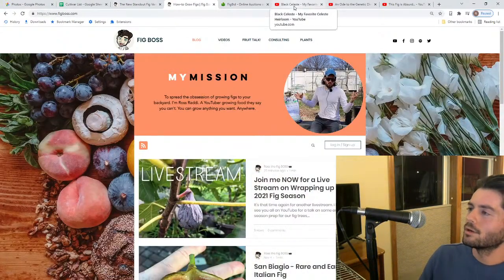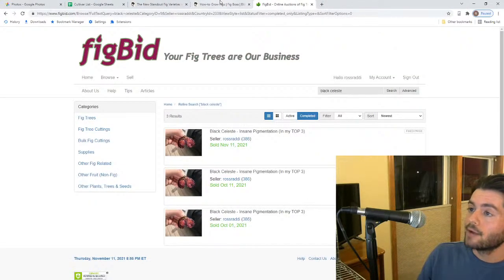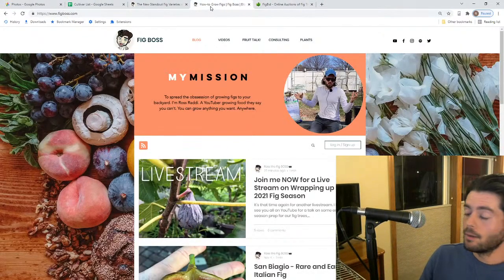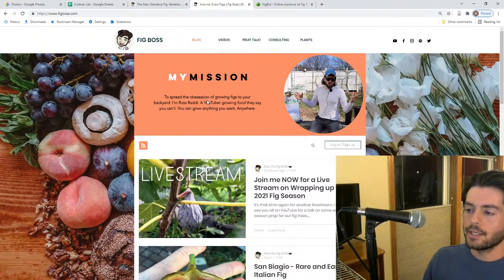Black Celeste, it's over. I think it's amazing. Grow it or don't grow it. I don't care. Really, it doesn't matter to me. At some point in the future, what I know is that the better figs will last and the worse figs won't. So eventually, years from now, you will see this fruit all over the place. I'm going to make it my mission to give this particular variety to a bunch of mail order nurseries in the future, and to spread this variety around to as many people as possible.